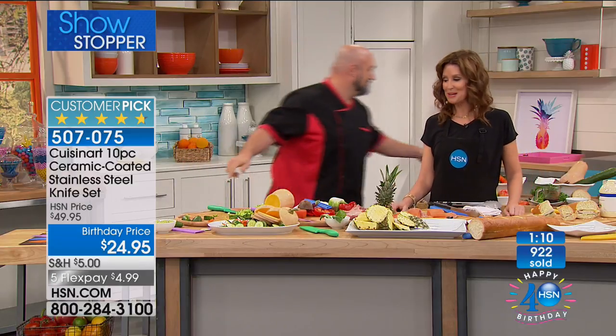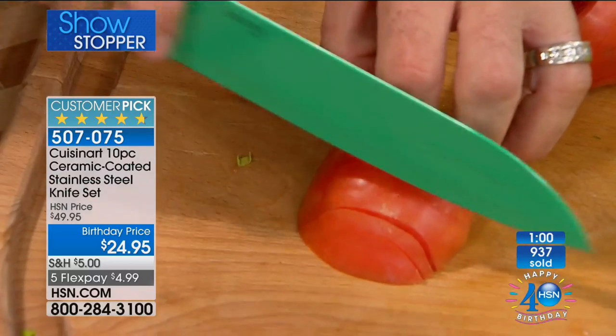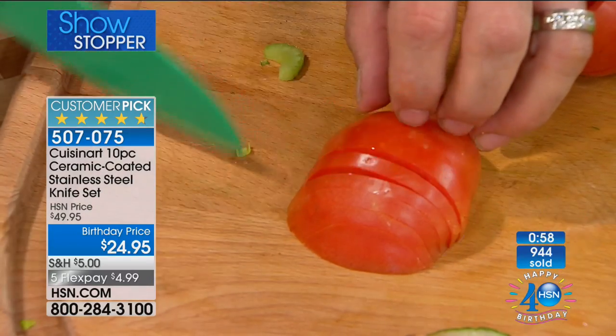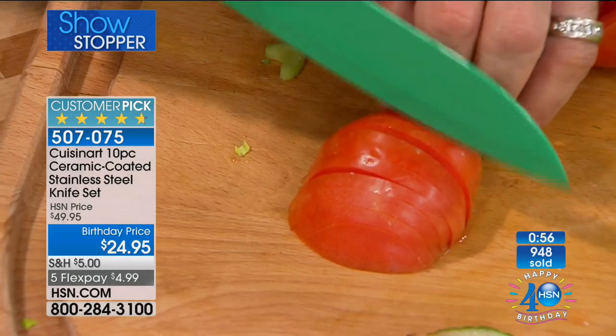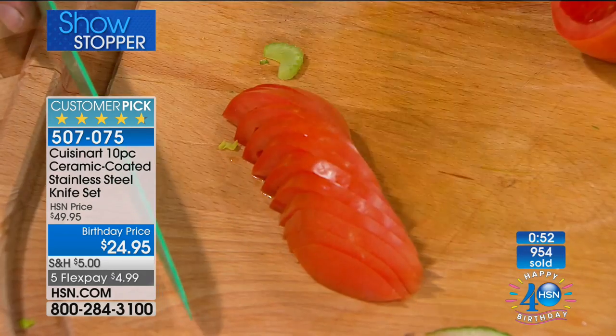$4.99 for you to be able to get these home today. Huge customer pick, as you can imagine, not just because they're $25, but because they're really amazing knives with a lifetime guarantee. Look at how sharp those are. You look at them and you go, wait, the color though, that's gonna wear off. That's not paint, that's a ceramic coating on stainless steel.